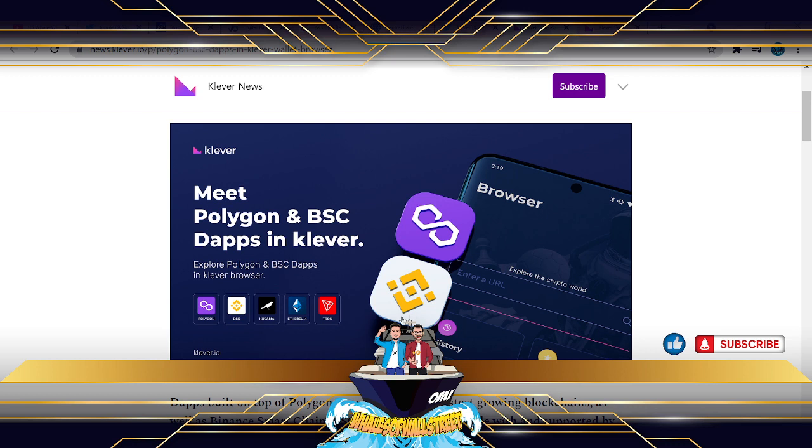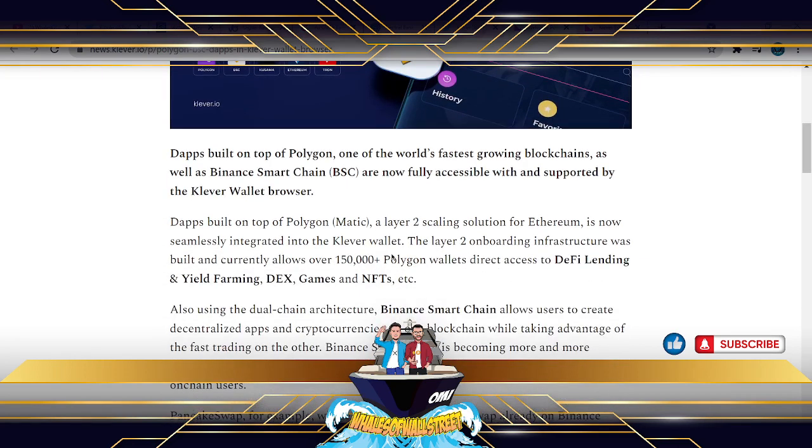So let's go straight into this news update here. This is absolutely fantastic. So Polygon, obviously Matic's absolutely giant program, and BSC, so that's Binance Smart Chain, are now allowing essentially the integration of the dApps elements into the Klever browser, the Klever Wallet browser. So it's just adding another layer of absolutely phenomenal features and user experience, in my opinion.